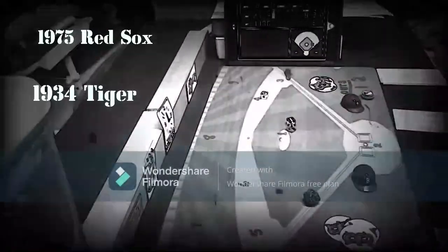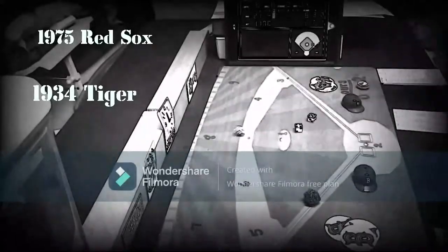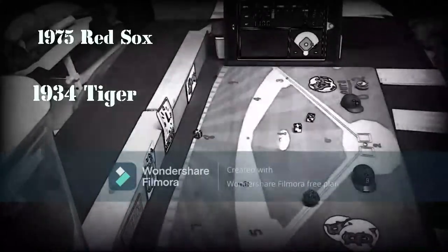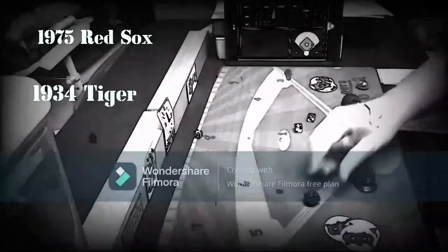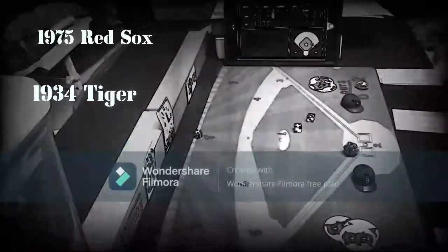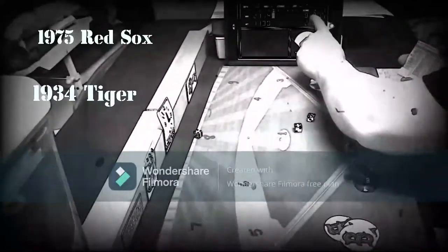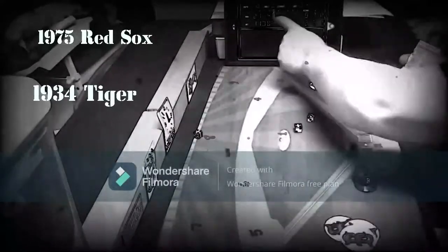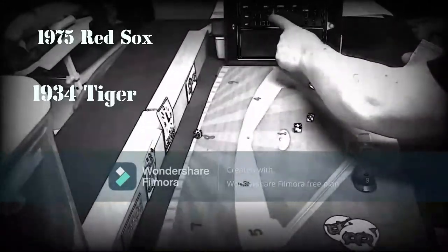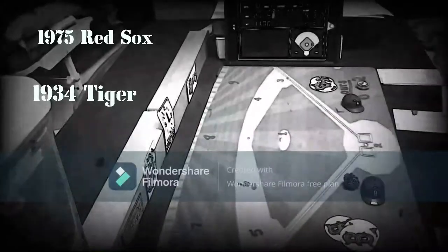Carl Yastrzemski up. He gets a 5-9. That's a strikeout. Rico Petrocelli gets a 4-9. That's a home run, 1-12, or a triple. And it's another home run for Boston. And they get another hit and another run. And they have scored so far in every inning. Now, I know I said that back in the third, and back in the third, it wasn't that big of a thing. But right now, it's a very big thing.